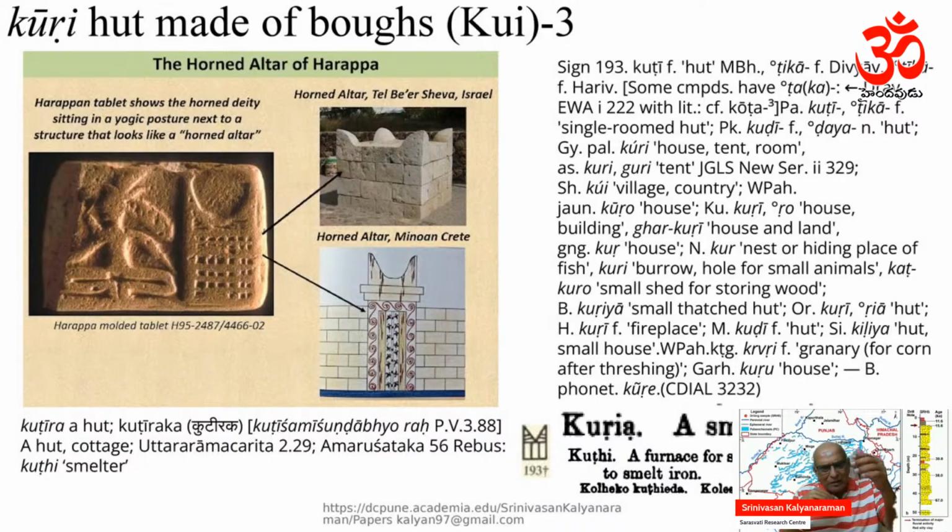So this becomes also a symbol of the Tulsi Matam, or a structure used for keeping some sacred plant. So Kuti is a hut made of boughs. Kuti is a smelter furnace in Santali language. So Kuti is a hut in many Dravidian languages. So smelter furnace, hut, is signified by this symbol. Next, please.